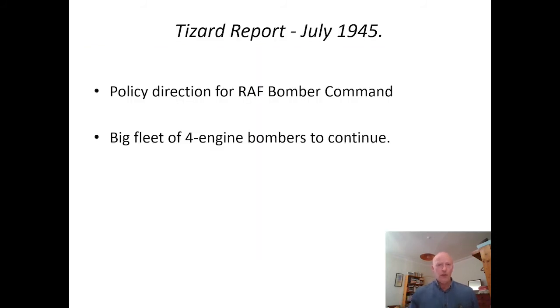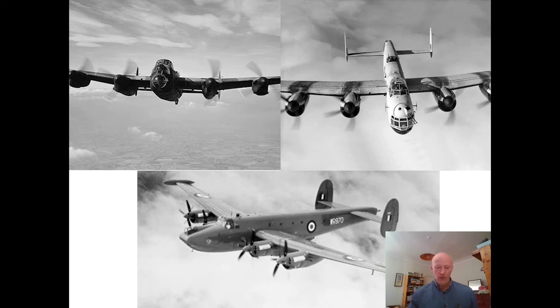Moving on to the heavy bombers, finally. The Tizard report of July 1945 set the policy direction for RAF bomber use immediately after World War II. The tactic of mass raids with 4-engine bombers was to be continued, while the V-bombers and the nuclear deterrent were developed. Essentially, this saw the continuation of the Lancaster in various forms, though in considerably lower numbers than the Lancaster itself was procured during World War II.